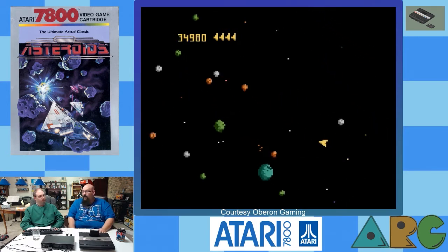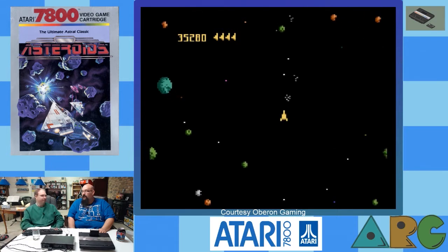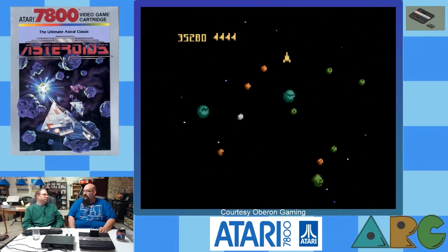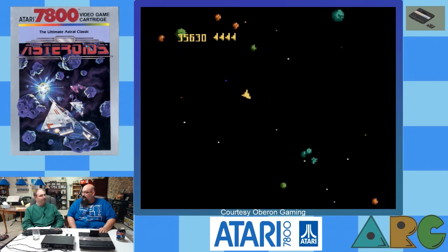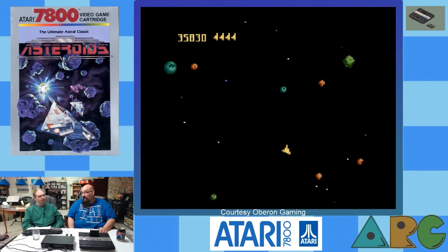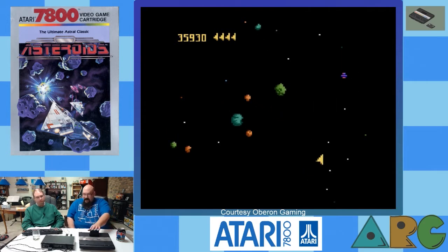I did read that the Atari Asteroids for this is one of the few games on the system to have its own custom box art. Most of them just ripped off whatever the 2600 had. They just restuck it back on it, which is kind of lame. You know, what are you going to do? But these are easy to find.